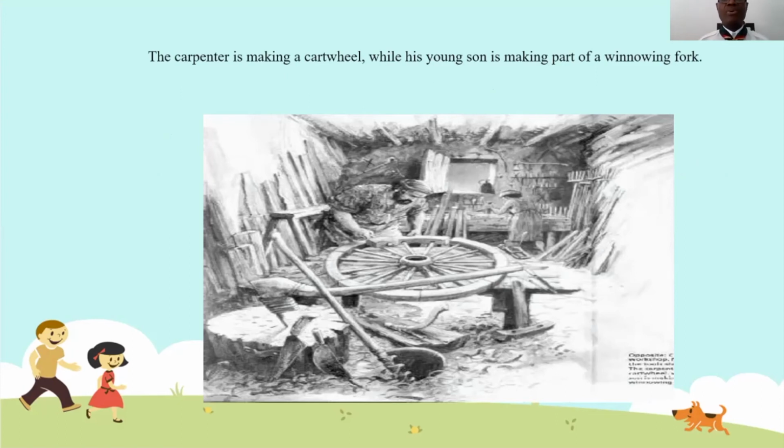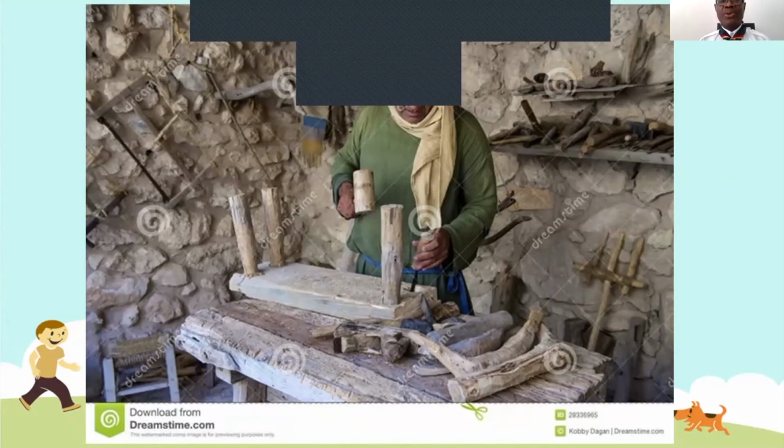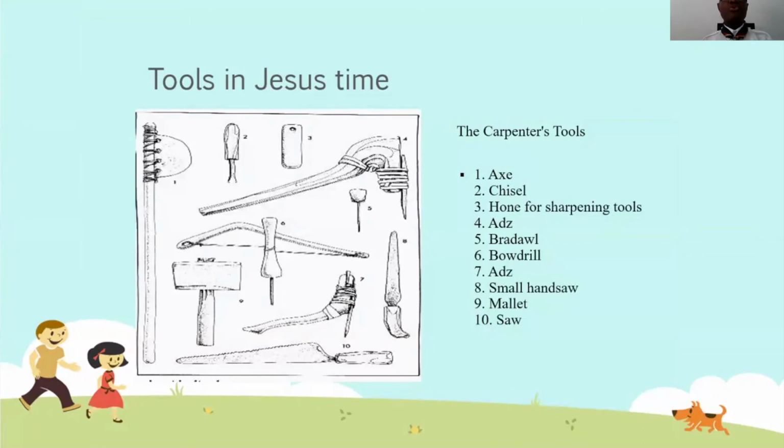So this is an example of a carpenter in Jesus' time, in Bible times. You see the carpenter working on the wheel, and in the background there's a young adventurer, his son maybe, and he's teaching his son. That's how it was back in those times. And here's an example of a carpenter working on furniture. It might have been a table or a stool. The carpenter would produce stools, chairs, tables, etc. And these are some of the tools in Jesus' time that the carpenter would use: an axe, a chisel, etc. Some of the tools that we talked about earlier on.